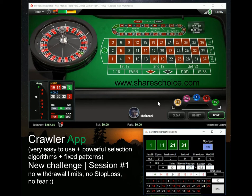So the whole strategy is that I'm going to use this Crawler app, which is a new one, and I'm still in a trial period with this app to try how this will work and how this will go. I will record, of course, only sessions where I bet on some numbers, plus this approach to the new challenge is without stop loss, without withdrawal limits. Simply I want to play and turn this 250 into as much as I can. First target is of course 100%, 500. If this can be reached, then let's try to reach 1000. So this is currently the way I want to play.